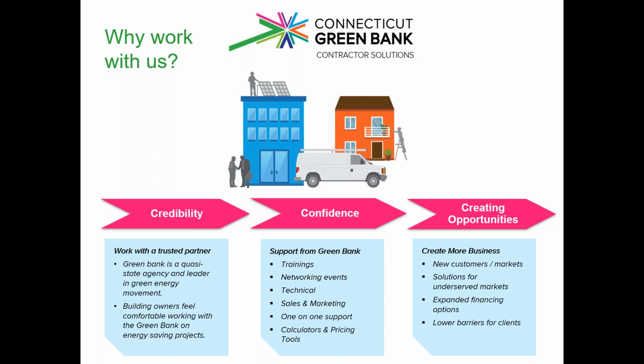So why work with us? We know how important it is for us to work with you all. So why work with the Green Bank and partner with us? We feel as though the Green Bank is seen as a trusted partner in the marketplace. We're a quasi-state agency, so we feel as though building owners see us as a trusted entity that they can work with.